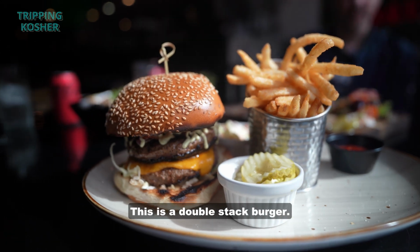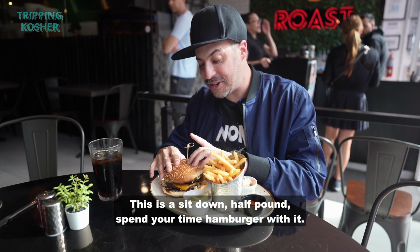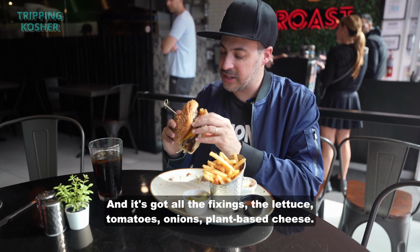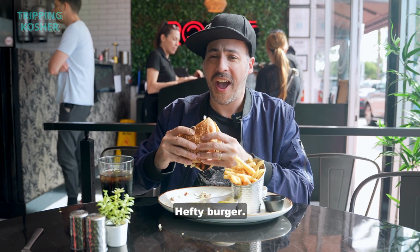This is a double stack burger. It is a real hamburger. This is not a fast food hamburger. This is a sit down, half pound, spend your time kind of hamburger with it. And it's got all the fixings, the lettuce, tomatoes, onions, plant-based cheese, hefty burger.